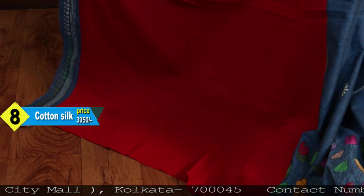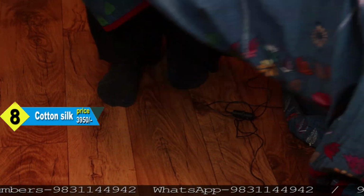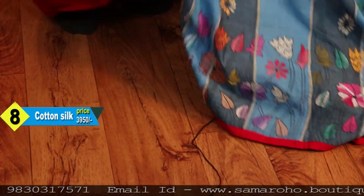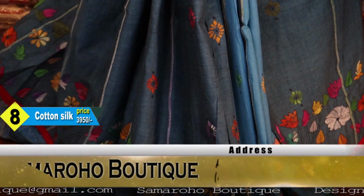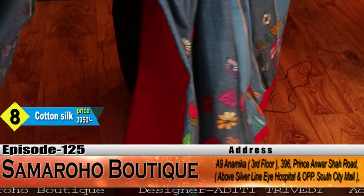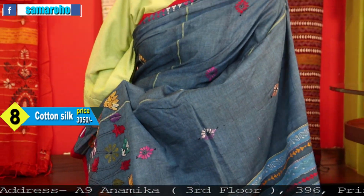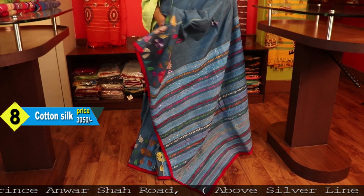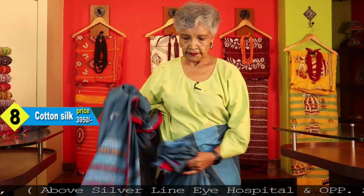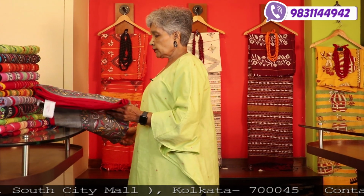This is a blouse. It is also a very nice shade of blue. Again, it is patli pallu. Here both are blue, one is a little darker and another is a little lighter, and contrast color embroidery is there, multicolored, red, yellow, orange, pink. All pure cotton. It is called khesh cotton, Bengal woven.